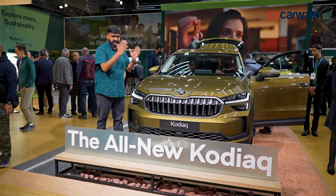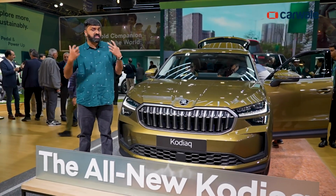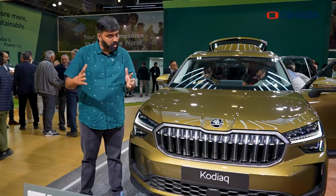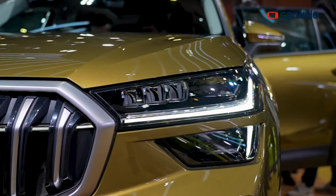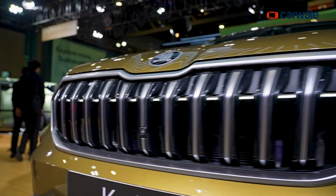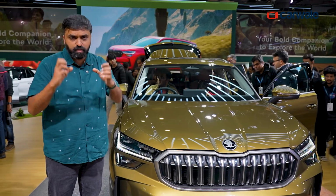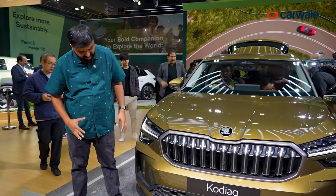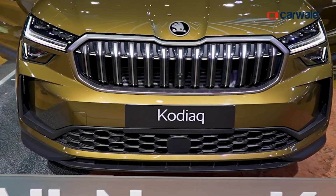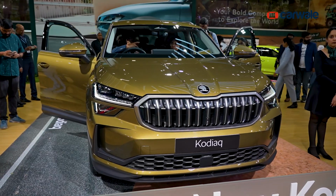We start off with the exterior design of this new second generation Kodiaq, and there's something distinctly Skoda about it, but also completely new. You look at the face and you know you're looking at a Skoda. Things like the headlamps, the signature Skoda grille, the new Skoda logo. But it's also evolved into a sharper and tighter design as compared to the outgoing model. Some of the other major highlights include these integrated cutouts for air vents, the large bumper, and of course these power bulges on the hood.